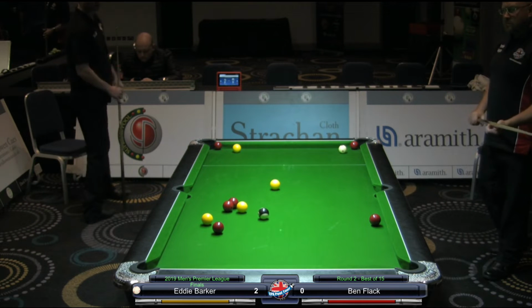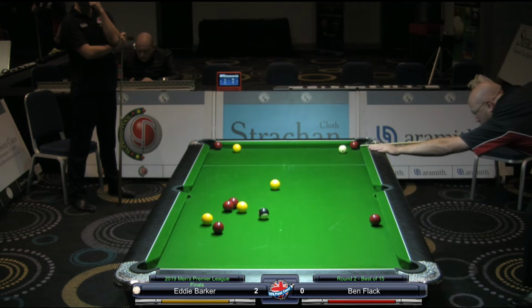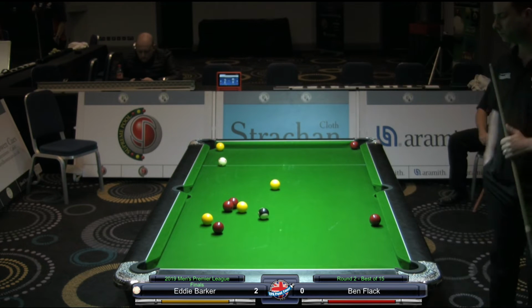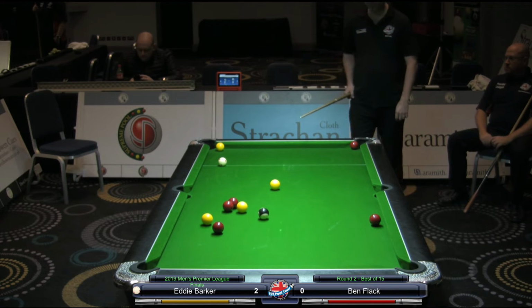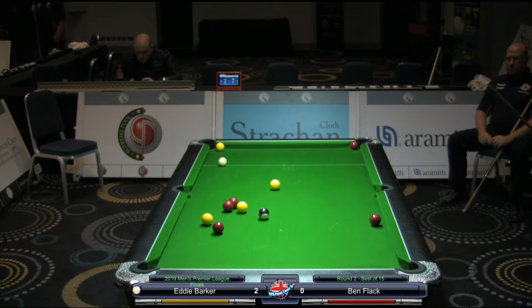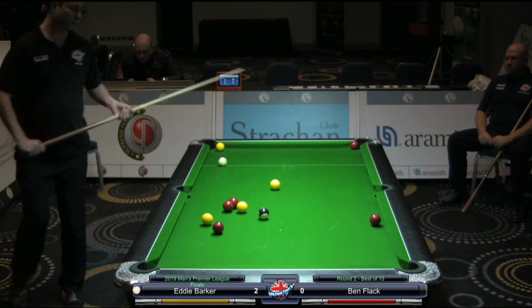Nicely judged shot. Just clip off the yellow, just get the red right over the pocket. So Eddie deciding to throw the gauntlet down. Slightly risky thing to do from this position, 'cause with the extra shot, Ben can open up the cluster on the left-hand side. It's all going to come down to how well those balls split up. If you can get those open nicely, you should have a good opportunity for a clearance.